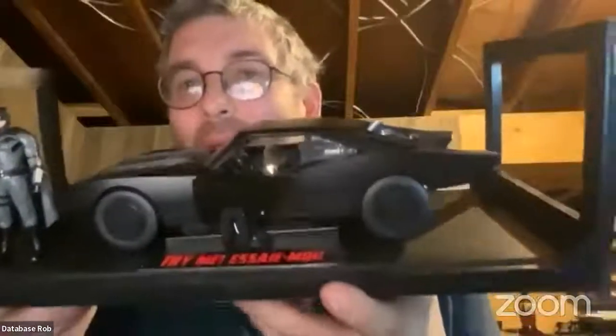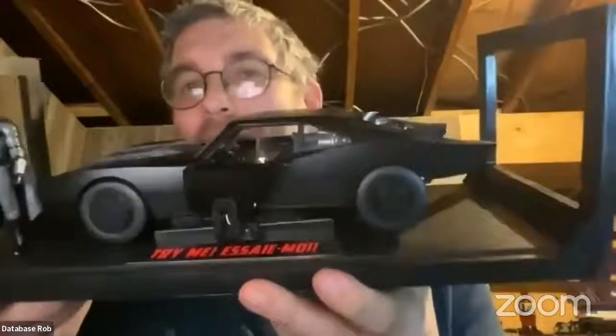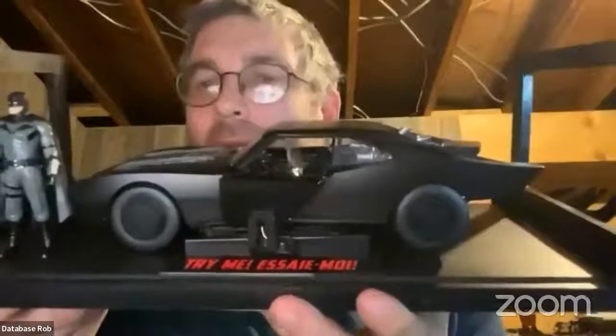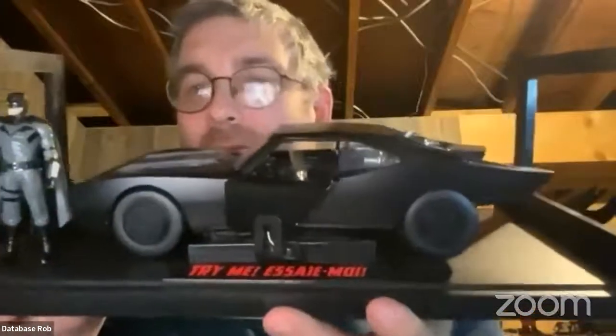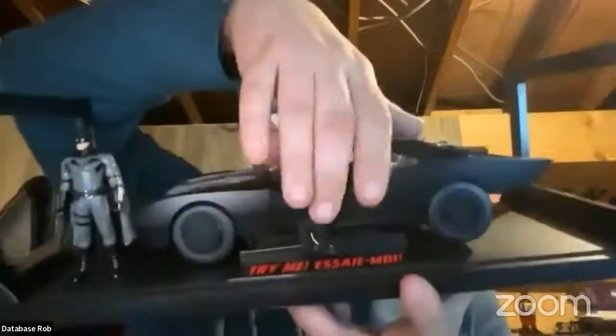Wait, go back to that, Rob. Gonna make you guys really jealous. This is the 1/18 scale from Jada Toys, which is available on Next Level, JadaNextLevel.com. It's direct to consumer only. It's not going to be sold in stores. The doors not only open, but they are the catalyst for the lights. Oh, nice. That's nice. Really, we know what Mark's going to be doing right after this.